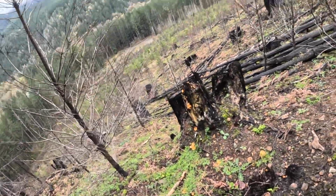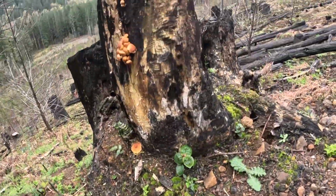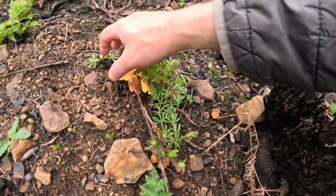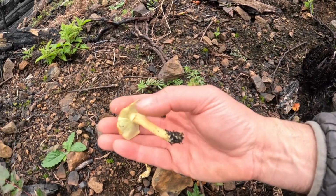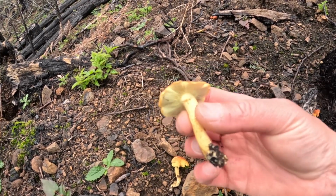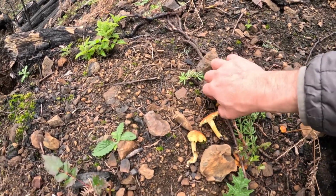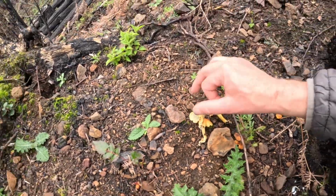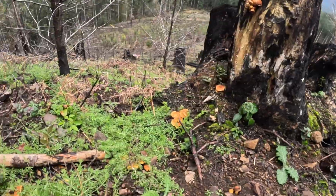Check out this fruiting of what I think are the sulfur tufts. They're so brilliantly bright against this burned backdrop. Clusters of them. Take a look. Oh yeah. Look at that. Neon looking color underneath. If I had my black light, I bet these are UV reactive, so they'd really glow under the black light. Very cool. So these are decomposers, and they're decomposing this burned up, what looks like a maple tree.